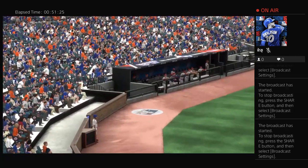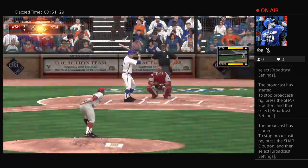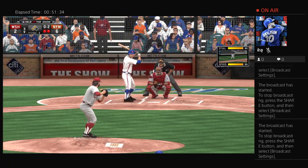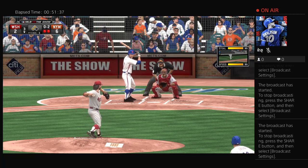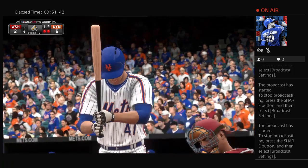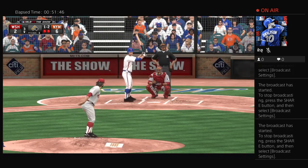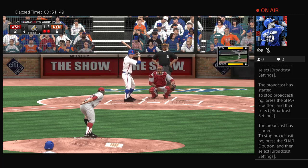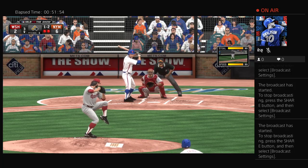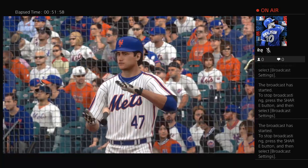And this is fouled back and out of play. Come on. Still sticking with the fastball, but this time he lays off. It's 1-2. From the belt, kicks and deals. Fouled back. Go, go, go, go, go.